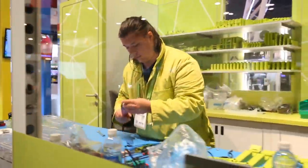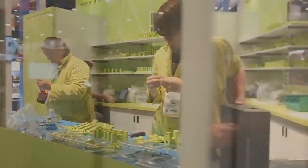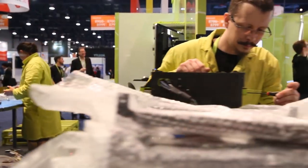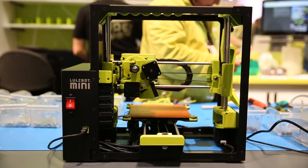We are at CES 2018. This is the first day of the show, and in a CES first, we are manufacturing LulzBot Mini 3D printers live on the show floor. People have really responded to this. As far as we know, nobody's ever built a consumer electronics product in a booth before.